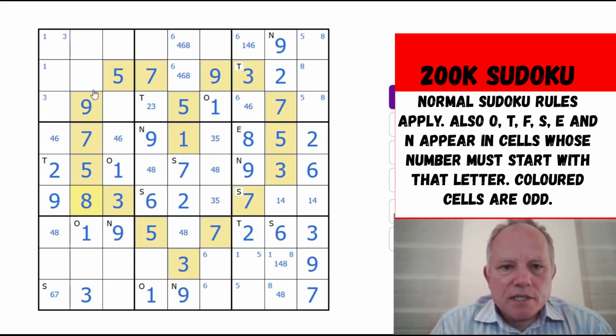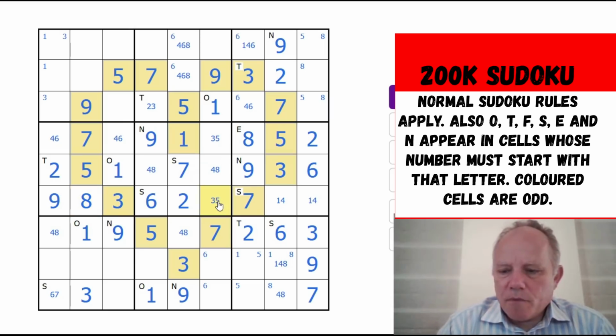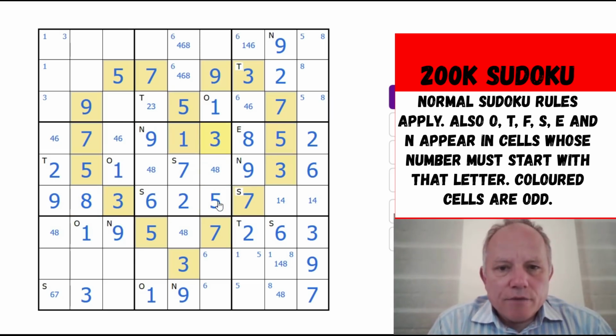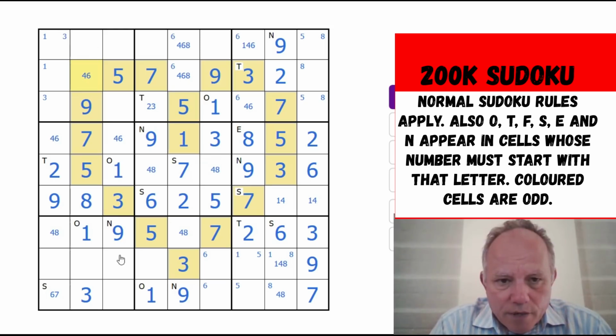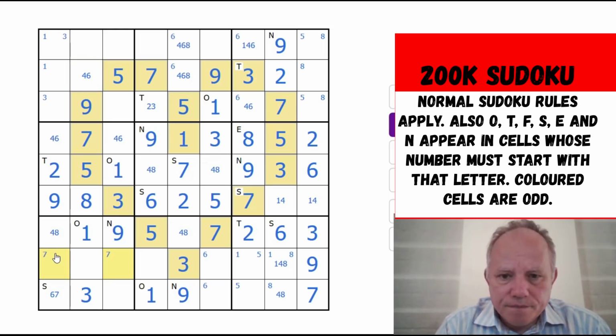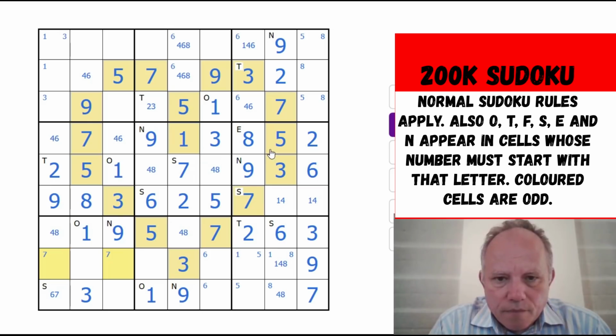2, 4, and 6 to go in column 2. Oh, that 3. Oh, there was one more 5-3 pair to unwind there. 5, 1, 3, 9. No, these aren't yet resolved, are they? 5, 1, 3, 9. This could be 4 or 6. Oh, not sure about the rest. Now, where's 7? It's in one of those two. This is a tricky little puzzle.